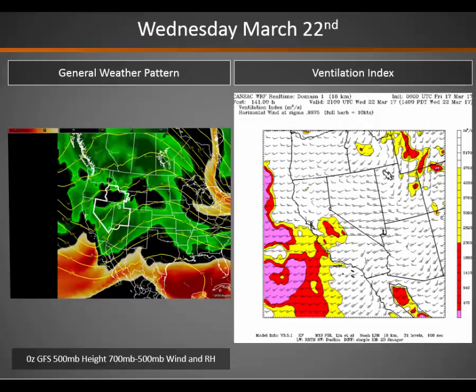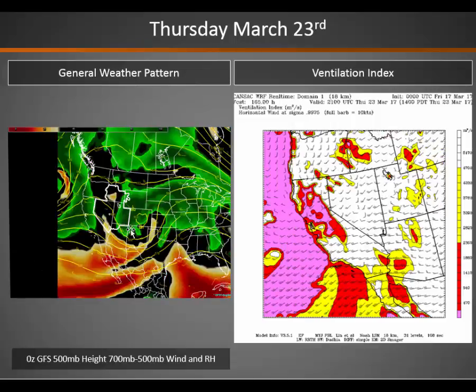And same story as we go through Wednesday. Deepening moisture, and this time into our southern areas where they could start seeing some precipitation. Overall dispersion remains good, and by next Thursday, we actually see a closed low forming up to our east across Colorado. That'll keep eastern Utah and parts of the Arizona Strip perhaps into the clouds and moisture.